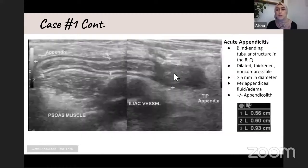So in cases of acute appendicitis on ultrasound, what we'll see is a dilated, thickened, and non-compressible tubular structure that is blind ending. That's exactly what we see here. We could also see some periappendiceal fluid and edema. And sometimes we can even see the stone that is blocking the appendix that is causing the acute appendicitis.